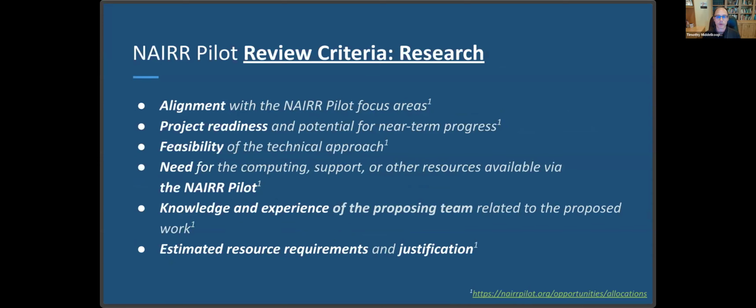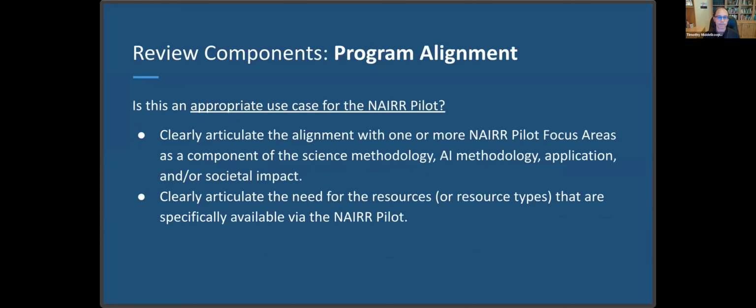I'm now going to go over the details of the review criteria. The proposal is reviewed according to the following criteria: alignment with focus areas, project readiness, technical feasibility, resource needs, team knowledge and experience, and resource estimates and justification. With regard to program alignment, reviewers will be asking whether your proposed work requires resources like those available via the NAIRR Pilot that are not otherwise available to the proposal. Be sure to address this criteria by articulating alignment with the specific NAIRR Pilot focus areas and describing why you are pursuing resources available via the NAIRR Pilot.